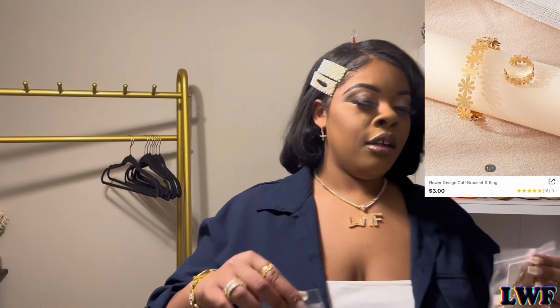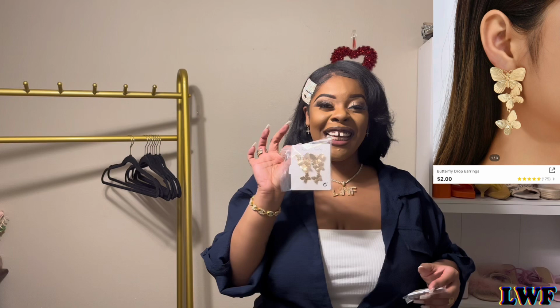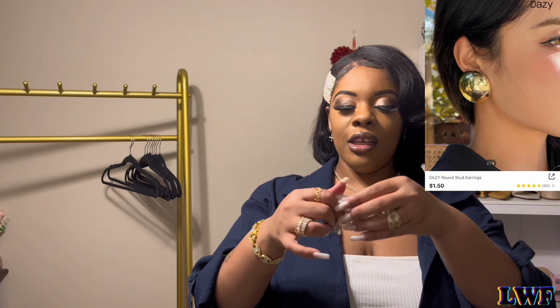So I got earrings. These are so cute. Yo, these, I love these. Oh my God, bro, these is everything. They're butterflies and they're posties. So they just gonna be like, this is so cute. Then I got more earrings. Oh, they're like big golden earrings.